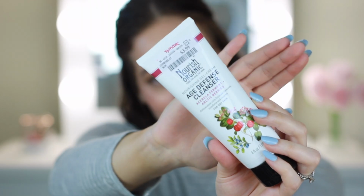And then I got a cleanser. This is the Nourish Organic Age Defense Cleanser with Cerula ferment and Arctic berries. This was only $3.99. Hopefully you guys can tell on camera, but I thought that was a really great deal because Nourish Organic is usually around the same price as Acure, and it's like half the price that the facial scrub was.